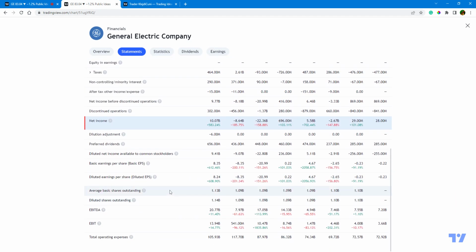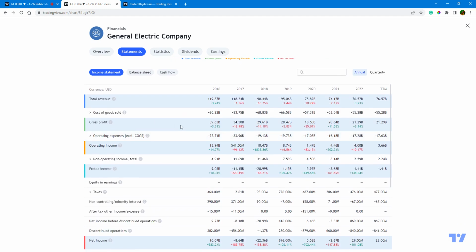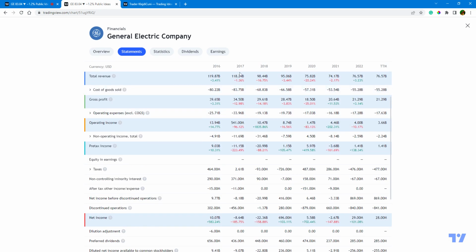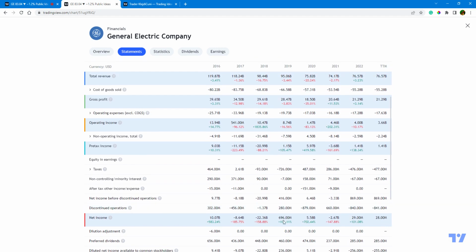I'm going to move down on the financial statement. As you may see, in 2018 we have a complete loss of minus $22.36 billion. In 2019 we have a profit here, 696 million, 5.58 billion in 2020. In 2021 we have a loss, and 2022 barely closed with a small profit.